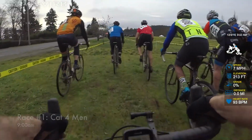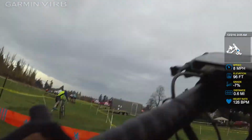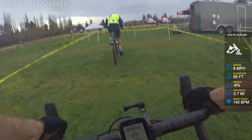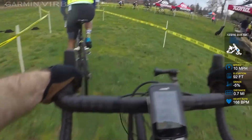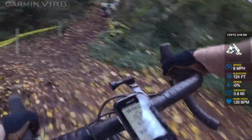Okay, so this is the first race that I did of the day. And that there was Ruben, a friend I met racing. So this is the first run up on the course. It was a tough one.